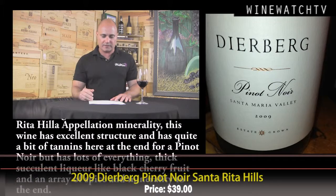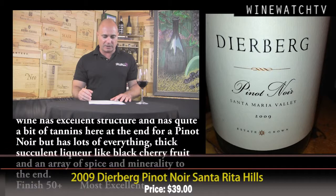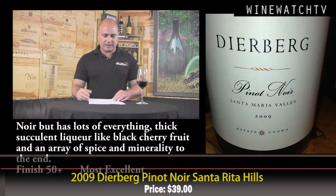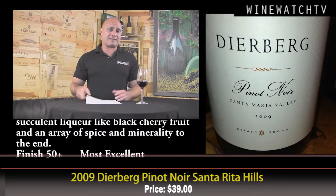Something about this area really intriguing to me. And quite a bit of tannins as well for a Pinot on the finish. But lots of everything else. Really succulent liqueur fruit. And a nice spice and minerality to the finish. Most excellent juice. And it's $39. It's cheaper than the Santa Maria Valley, which, I mean, I like that one better. I like it when I find a wine that's cheaper and better. Anyways, we always like cheaper, right?